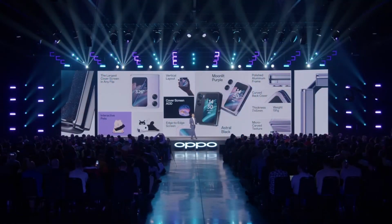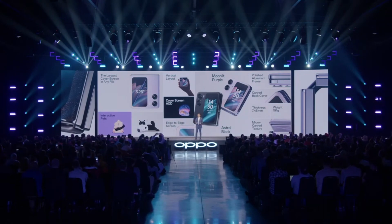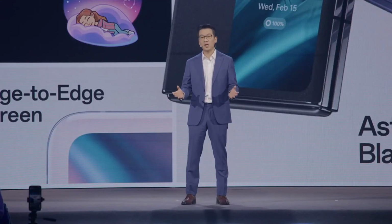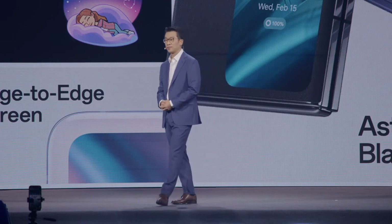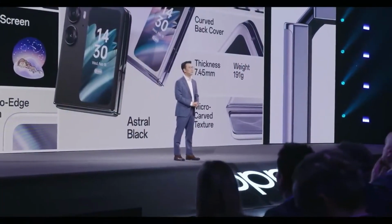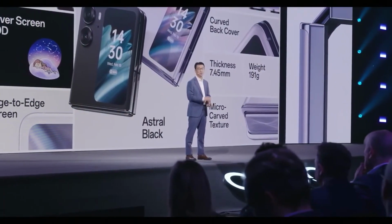But there's one more thing we haven't talked about yet, the camera. With this new design, we're also able to create an incredible camera system with tons of unique and practical features. Next, I would like to invite Nora Wilson, Product Manager of ColorOS, to explain more.